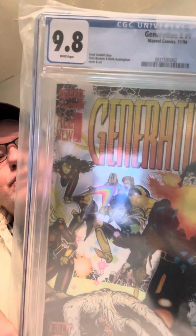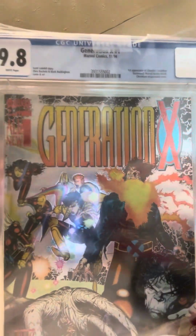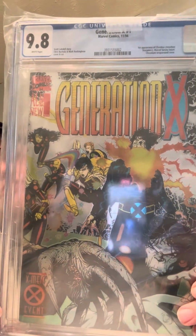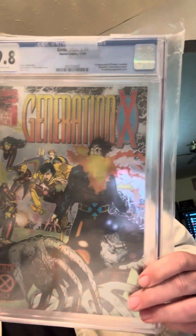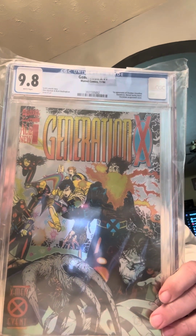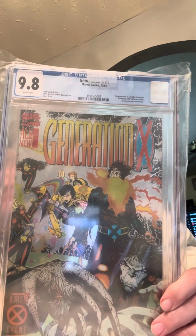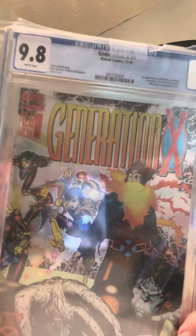I know it's underrated. They had that Generation X movie. I think it was in '96 or '97, I can't remember. And I mean, they did the best they could on the movie, I guess. Still, I thought Emma Frost was a pretty good character they put on there. Banshee was okay, I think. They could have done better on the storyline. But here you go. And look at the back. It's pretty cool. Okay. But anyway, this is all for the video for today.